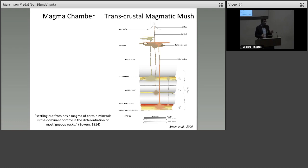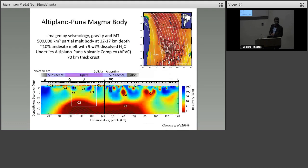There are all sorts of reasons that I haven't got time to go into why that paradigm no longer really works. And we're starting to see igneous systems as trans-crustal in their extent, and involving not liquid vats, but partially molten systems in which the melt is distributed along grain boundaries. And for most of the lifetime of these systems, the proportion of melt is of the order of 10 or 20%. Sure, magma chambers exist, but they're ephemeral, they're transitory, and they're not very easy to image geophysically because they're probably relatively small. So there's a kind of a shift from here to here, this trans-crustal magmatic mush, and I'll just show you a number of examples.